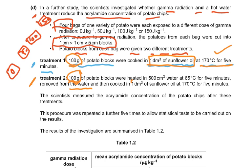Now you have to read it just like I'm reading this question to you and I'm explaining things to you. You need to read it as if you're explaining it to me in the exam. And you can imagine me sitting there and you're explaining it to me. So if you visualize that, I think you'll be able to do a better paper 5 with the fear that I'm sitting in front of you. The scientists measured the acrylamide concentration of the potato chips after these treatments.